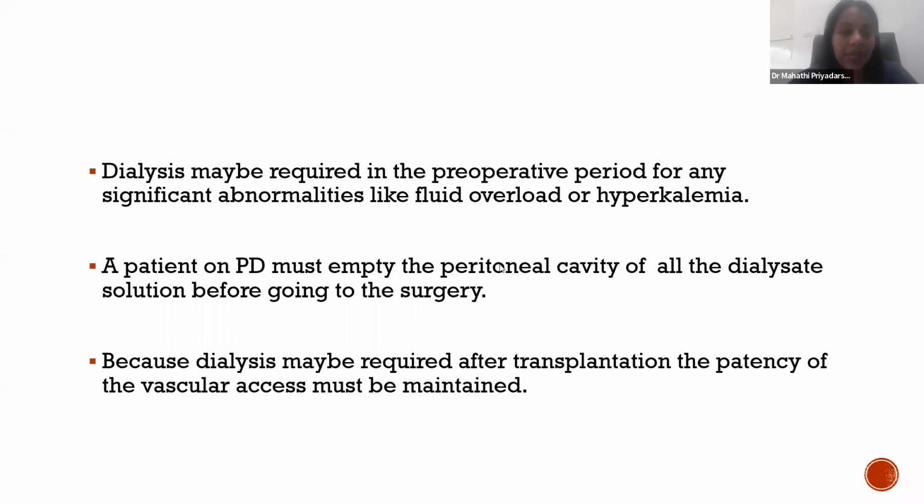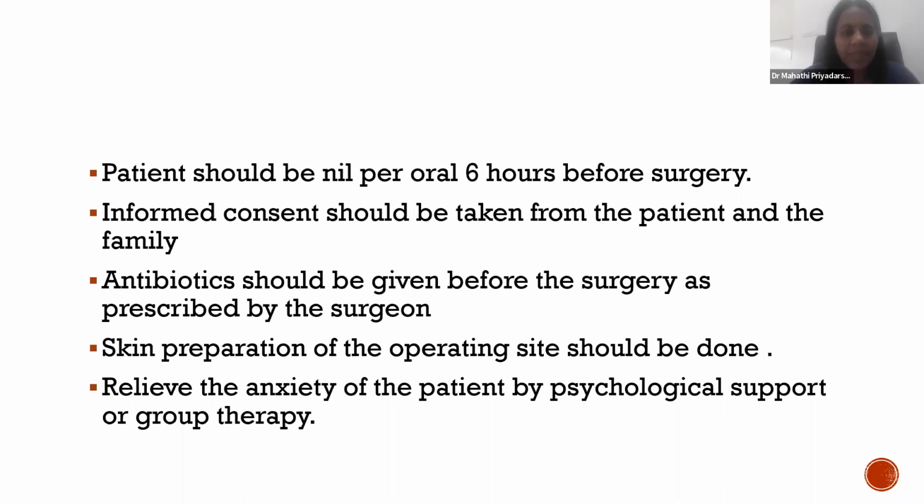Because dialysis may be required after transplantation, the patency of vascular access should be maintained. In case there is already a vascular access established for dialysis, its patency must be maintained carefully in the preoperative period. The patient should be kept nil per oral at least 6 hours before surgery, and an informed consent must be taken from the patient and also the family.